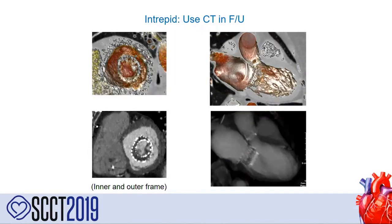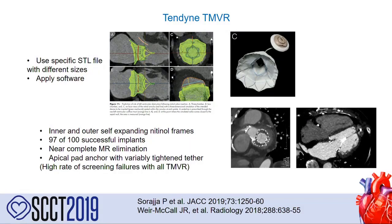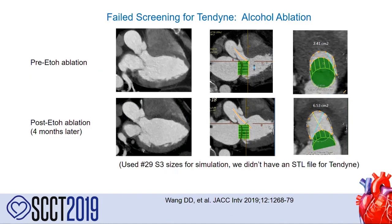But as you know, HALT can occur in any of these bioprosthetic valves, and here's an example of that. Now, the Tendyne valve is one we use a fair amount, and you have this STL file that you superimpose on your workstation if you have it available to you, and they're different sizes, and you look for the different neo-LVOT. And here you see that the apex is where the valve is anchored, and that much less so than in the annulus. And this is very successful. It does require apical access, and you eliminate MR, but we screen out so many different patients for this TMVR.